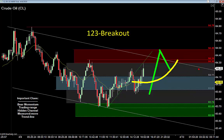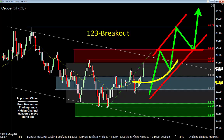But if the buyers can hold that pullback and go through, the key here is a real strong jump off the moving average. If the buyers can prove to us they're taking it higher, now I can go out, mark up that high, find a new channel, and buy the low of that channel.